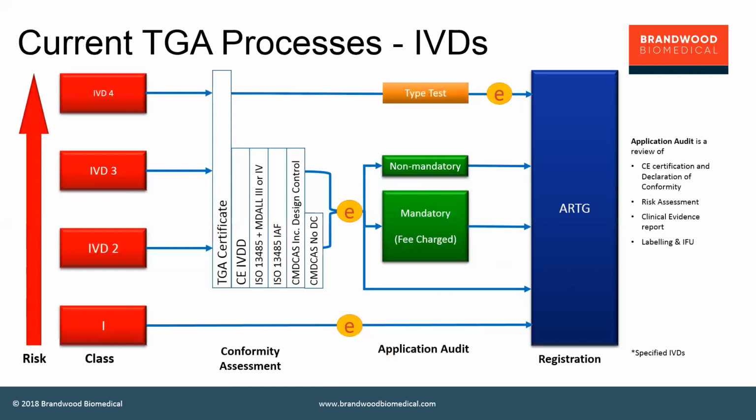It may be instructive actually to look at what currently happens in Australia for IVDs. This is the TGA process chart for IVD reviews and approvals and registrations in Australia. It's somewhat similar to what goes on with medical devices, but the key difference is here in the use of manufacturer's evidence.